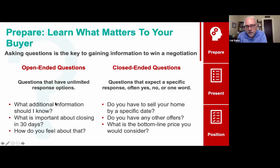So in order to do that preparation, learn what matters to your party, to your folks. Ask open-ended questions as opposed to closed-ended questions, right? Closed-ended questions are questions that don't really keep the conversation moving. Open-ended questions have lots of different responses, right? What additional information do you want to know from folks? What's important about closing in that time frame? How would you feel if this happened?